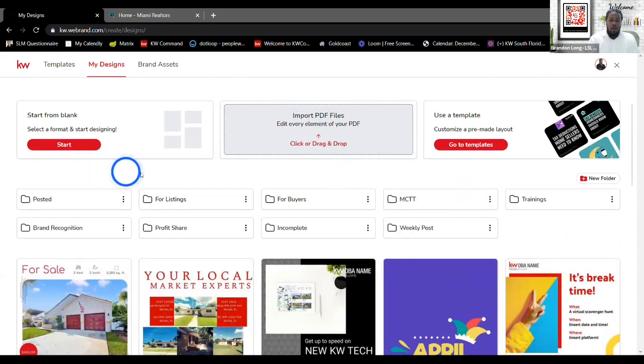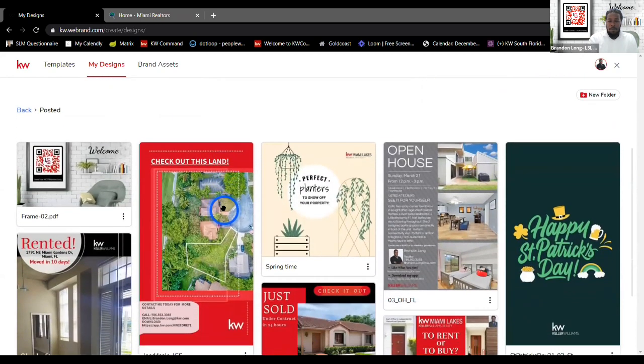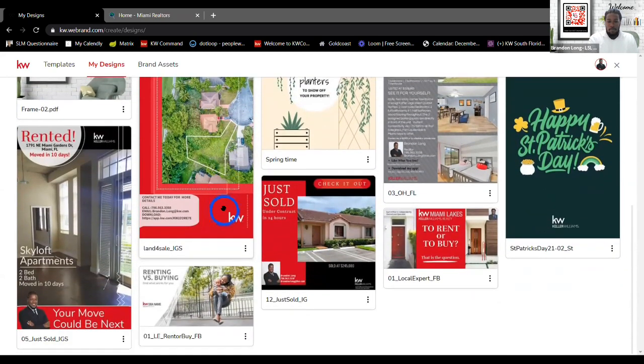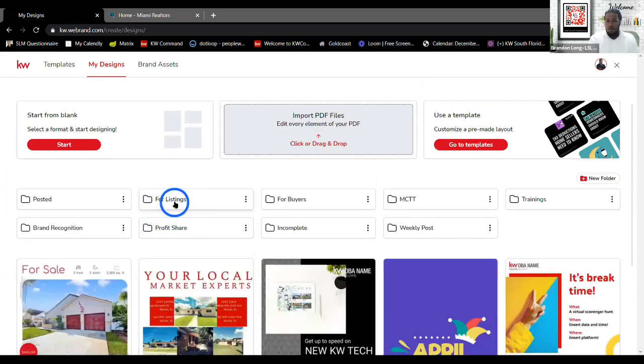I also went on here and created folders. One of my ahas in creating all these different designs was that I didn't know what I had posted on my social media and what I had not posted. So you have an option over here that says new folder. So I just created a folder of files that I've already posted. I'll just open that up so you can take a look. And then also if I want to come back in there and see, or maybe draw inspiration, I can do that as well.